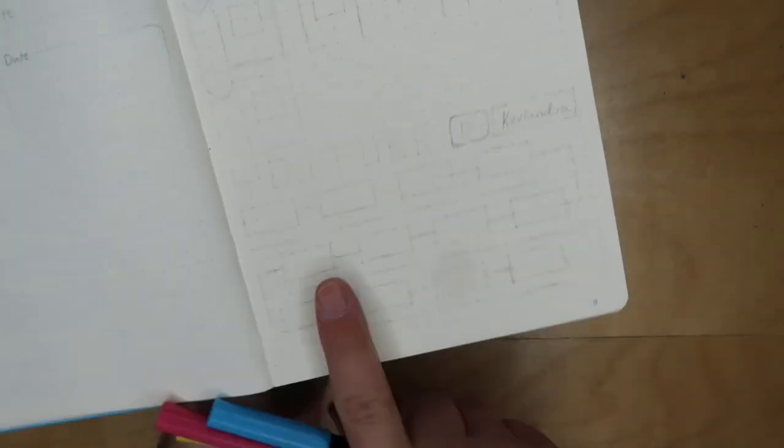Maybe I should stick with these ones. Should I stick with these ones and not do the YouTube color? It'll stick better with my theme. Couldn't think of the word.